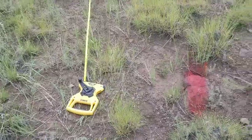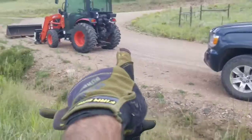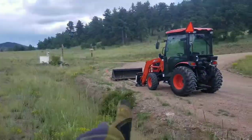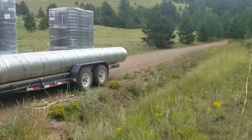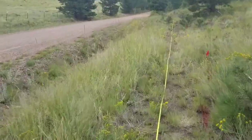Alright, I just got the 811 to paint the lines. There's electric and there's also phone out in the road. So I'm going to start digging with the tractor over here. I just picked up a bunch of fencing for doing the whole 50 acres. And I'm going to go ahead and get the culvert in down over here.